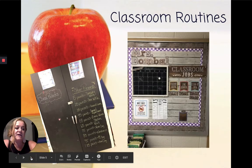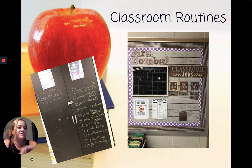Classroom routines. We still have classroom jobs. There's a teacher's helper, a line leader, and then a cleanup crew. I think the cleanup crew is good because it helps to promote some responsibility in taking care of our things and maintaining them throughout the year.